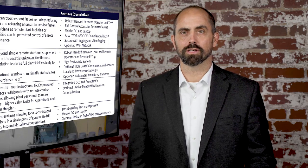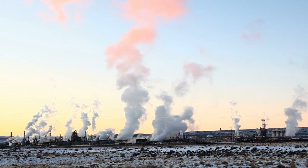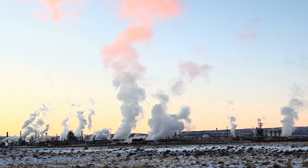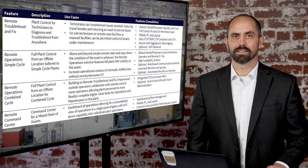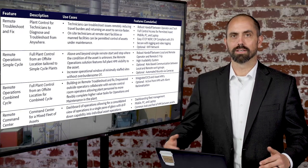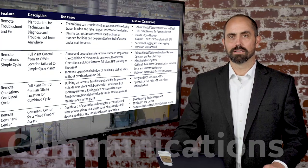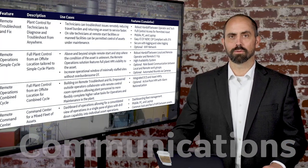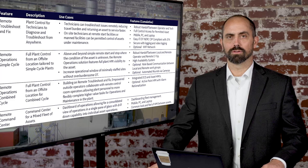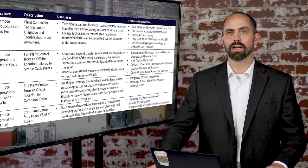Thirdly, all of the plant SCADA systems that are scattered around a plant and used to control a combined cycle plant needed to pull into a single controls HMI to really be able to control everything. It would even be great to have an automated round through the use of cameras. And the last thing is a really robust communications package between everyone at the plant, inside a control room, and inside a remote control room, so that they can communicate effectively.